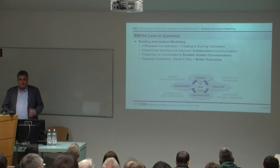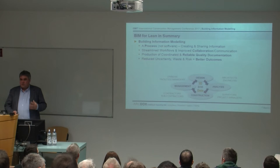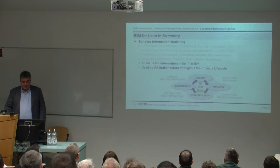So in summary, the key point is that this is a process. It involves software, but it's not about software. It's not about buying software. It's about streamlining the way we work, so being more lean about the way we produce and share information, coming up with better quality information. It's all about the information at the end of the day and how that's used in the life cycle.